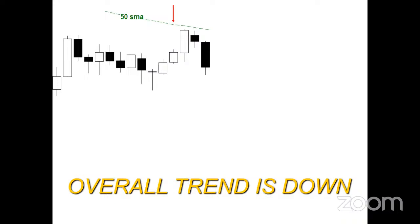And if you don't believe me how consistent this one little rule is, go back and look at your last 10, 20 trades. I can almost guarantee that the reason you failed or lost in a particular trade is because you were doing the opposite of this rule. Rule number 1, you were buying below the 50-period moving average and selling above.